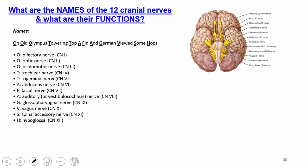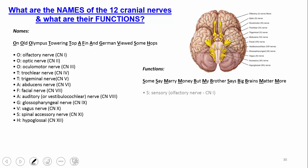Now, some of these cranial nerves are just involved in sensory, some are just involved in motor, some are involved in both. And there's a different mnemonic to memorize that, right? Whether it's just sensory, just motor, or both. And this is that mnemonic here for the functions. So it says, Some Say Marry Money, But My Brother Says Big Brains Matter More. And again, let's look at how this works here. So for cranial nerve number 1, Some, it's just sensory. For cranial nerve number 2, Say, it's just sensory.